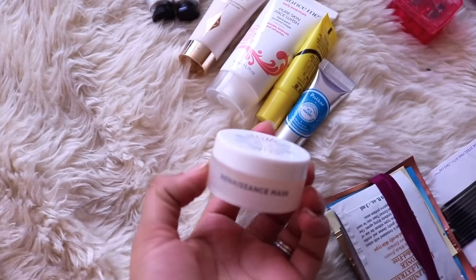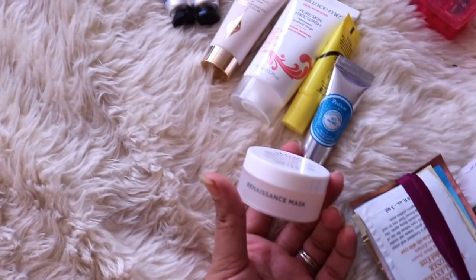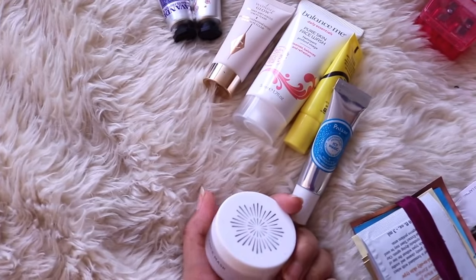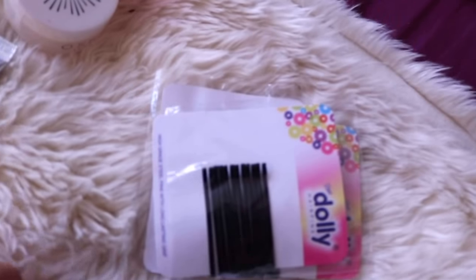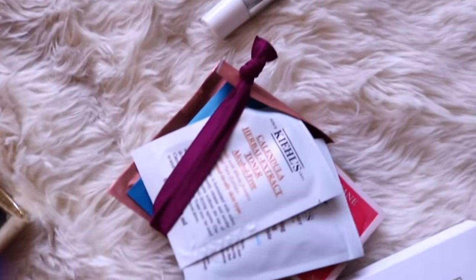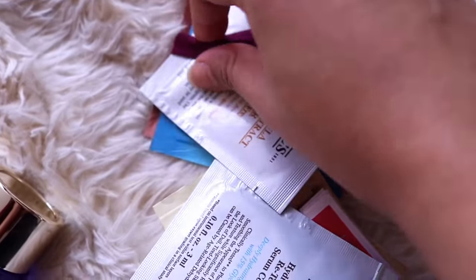This is Oscar London. This is a face mask that I got with, I don't know, is it Birchbox? I'm not sure, but I got it and I haven't used it yet. I'm going to use it for trial purposes because it's so small. These are the bobby pins that you need all the time. This is my samples.